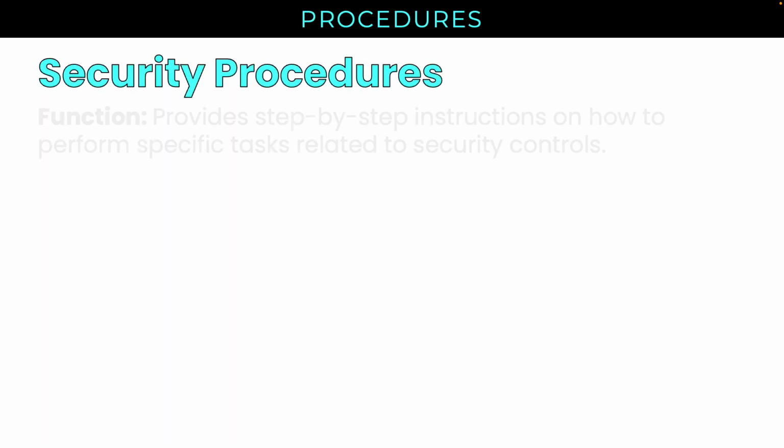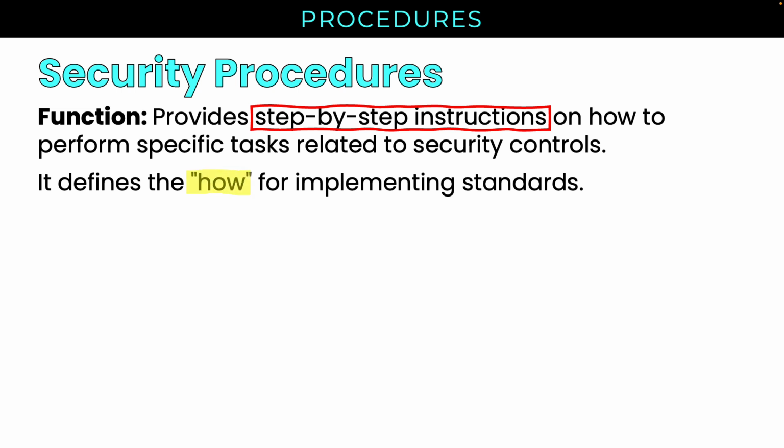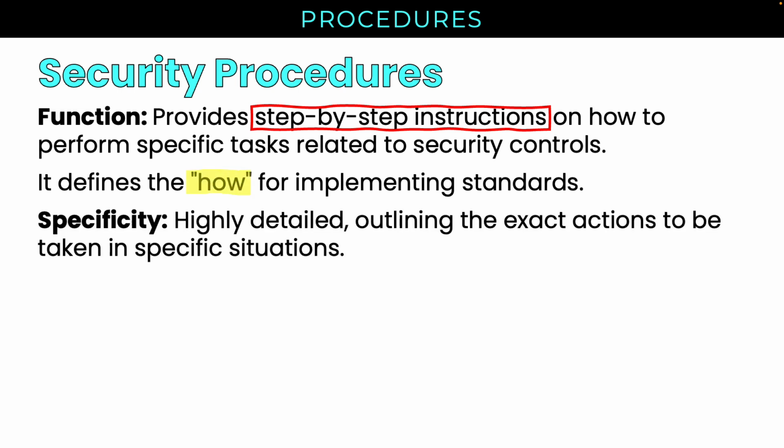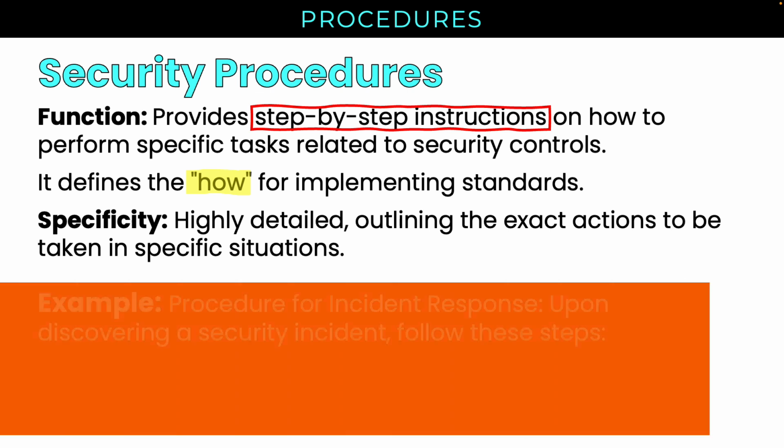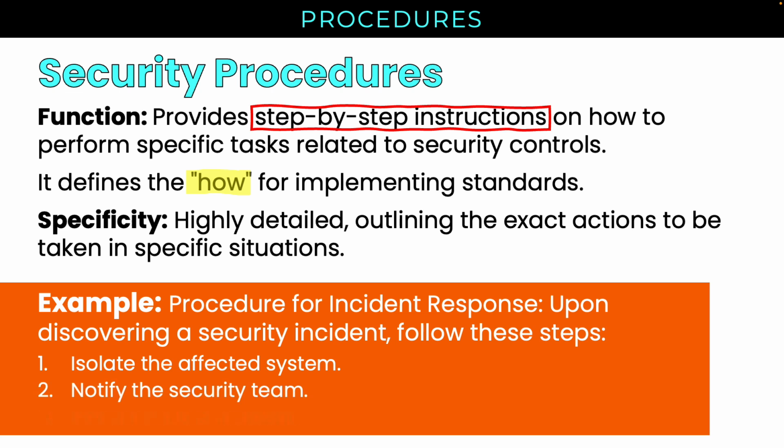Security procedures are the step-by-step instructions, the details on how to perform specific tasks related to our controls. They define the how for implementation. They're going to be highly detailed, outlining the exact actions taken in specific situations. Simple example, a procedure for incident response. Upon discovering a security incident, we'd follow these steps: isolate the affected system, notify the security team, document the incident. Don't gauge the efficacy of those particular steps. The point is that's what a procedure would look like. It would have step-by-step guidance.